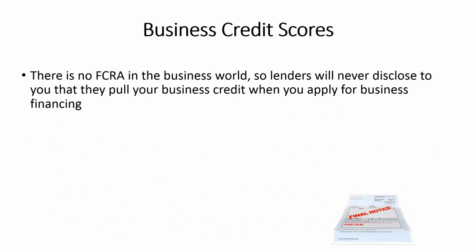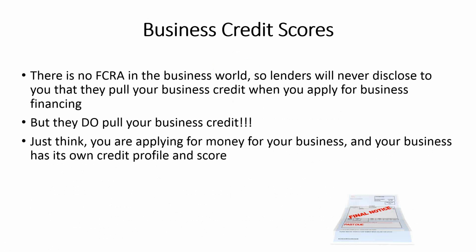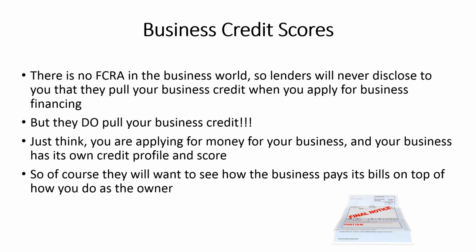There's no Fair Credit Reporting Act in the business world, so lenders will never disclose to you that they pull your business credit when applying for financing, but they do pull your business credit. Just think, you're applying for money for your business, and your business has its own credit profile and score. So of course they're going to pull it. A lot of people think they won't, or that they don't have business credit, but you're getting money for your business. Your business has a credit report. They're going to pull the business credit report.